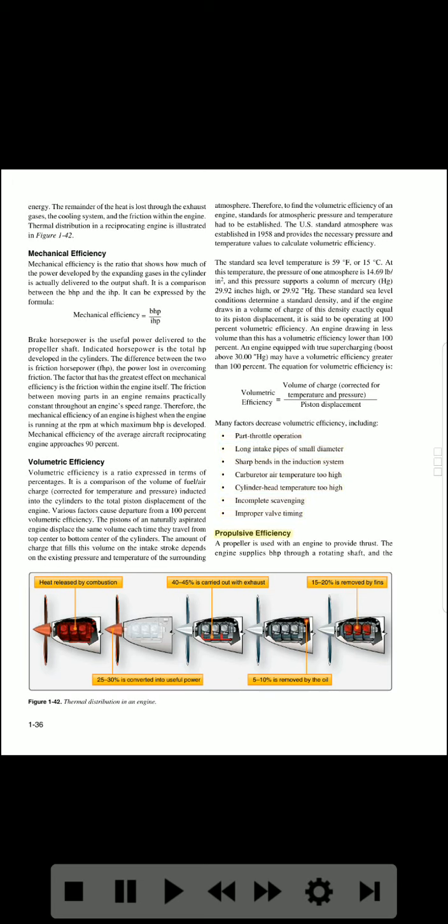Propulsive efficiency. A propeller is used with an engine to provide thrust. The engine supplies BHP through a rotating shaft, and of the heat released by combustion, 40-45% is carried out with the exhaust, 15-20% is removed by fins, 25-30% is converted into useful power, and 5-10% is removed by the oil. Figure 1-42. Thermal distribution in an engine.